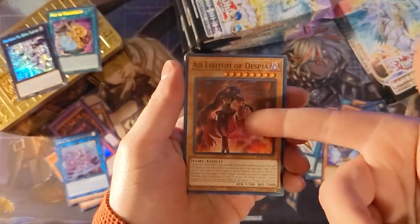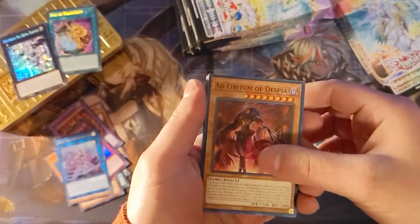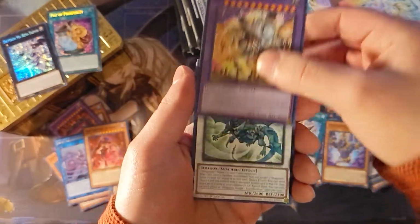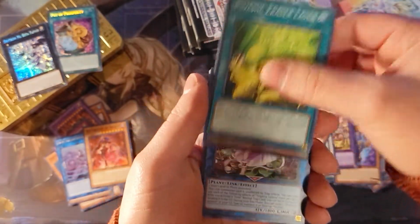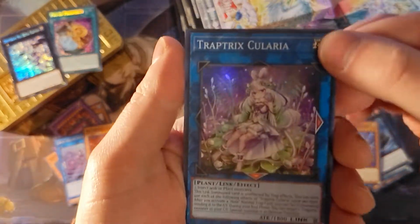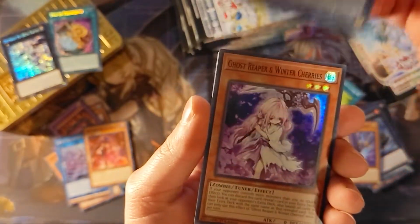There we go, Ad Libitum. That's actually the other thing I wanted to get out of the set because it's in the mail. So, we win. We literally win today. This is one of the best openings I could have done. A Dragoonity Knight, another Plunder Patrol, Psychic Eraser, Ruddy Rose Witch. Okay, here's the super Trap Tricks Kularia.